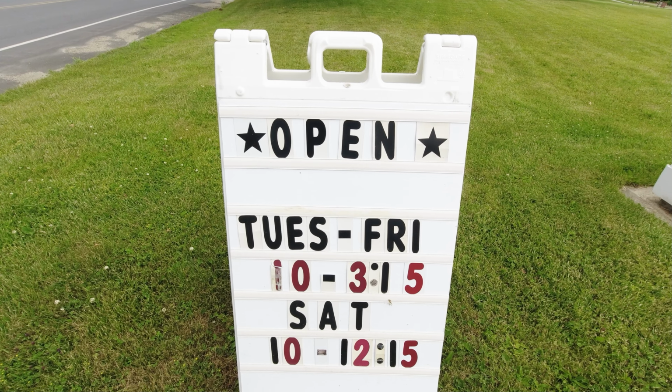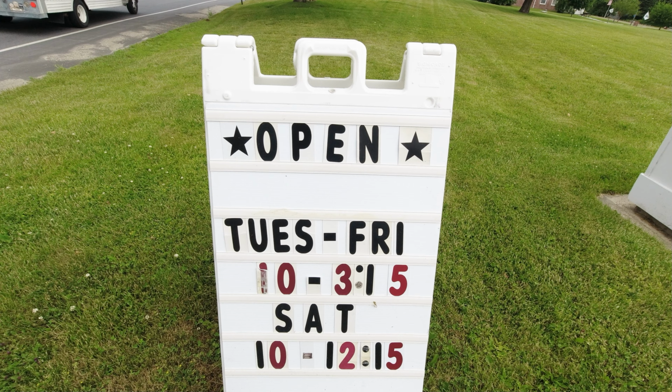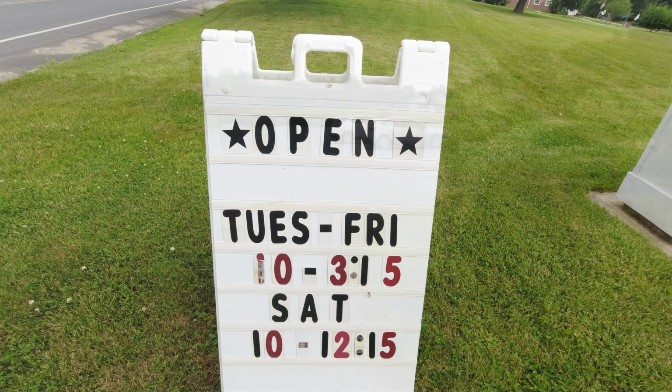At the time we visited the Henry Knox Museum, it was open Tuesday to Friday, 10 a.m. to 3:15 p.m., and Saturday, 10 to 12:15.